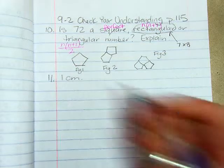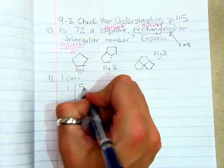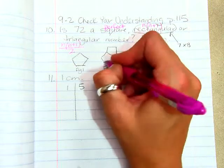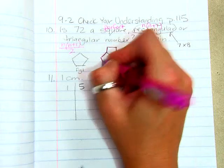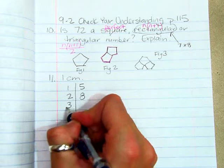Well, it's a pentagon. So figure 1, 5 centimeters around. Now figure 2 I'm going to trace, because in class a lot of us wanted to count wrong. So 1, 2, 3, 4, 5, 6, 7, 8. Remember that middle piece is not part of the perimeter.